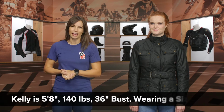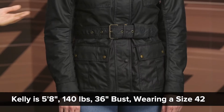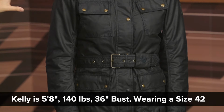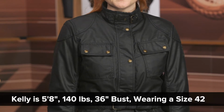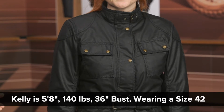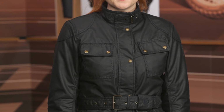Kelly here is 5'8", has a bust of 36 inches, and looking at the sizing chart, she's kind of in between a 42 or a 44. Right now, she's wearing a size 42, and we feel like that's the optimal fit for her. So our recommendation is, if you're also in between sizes, go ahead and size one down, or otherwise go ahead and order true to the sizing chart.